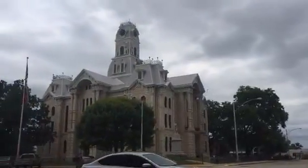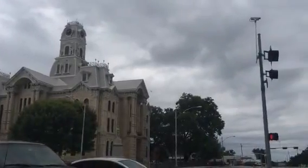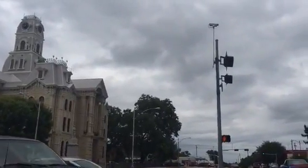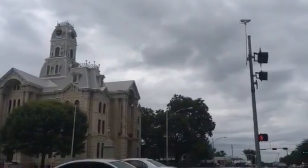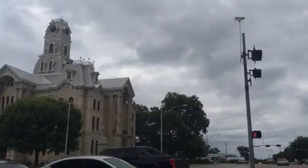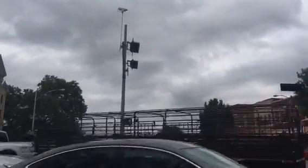So there's the courthouse from a distance. And there's a bird flying to the courthouse. We're going to get a closer up look at it again before I scope down. So. Oh no! Yeah, I'll be careful. I gotta watch this light if it ever decides to change this time.